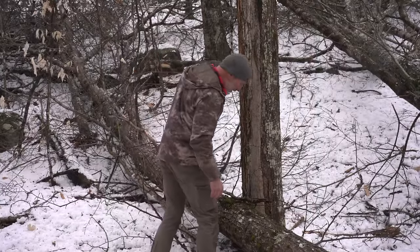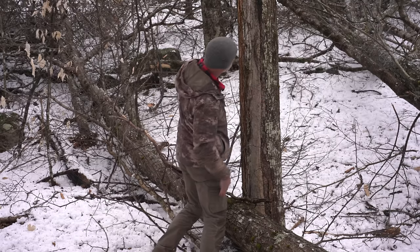Yeah, it's not bad at all. Yeah. Well, that tree's not the healthiest either.